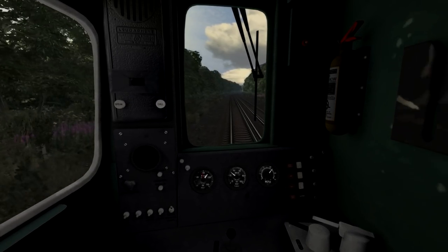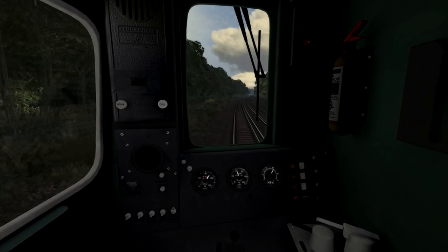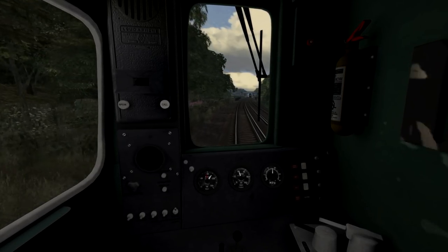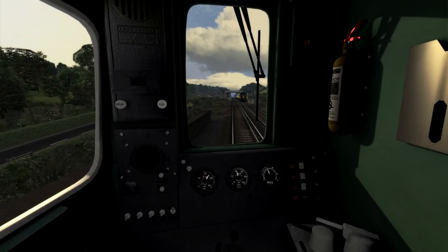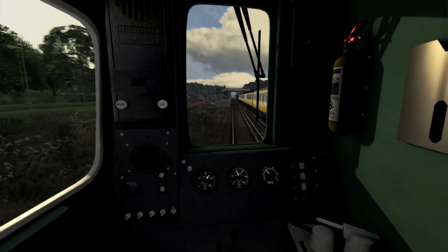So I've now got the brakes on for our stop at Frant Station. I've gone up to 40 there, as I'm not quite sure exactly how far away it is. I want to ensure that we are slowing down quick enough. Looks like I can see the platform end just coming up, and we're actually coming in maybe slightly hotter than I would have liked. But actually, the speed's coming off pretty quickly here because we've started on an uphill gradient.